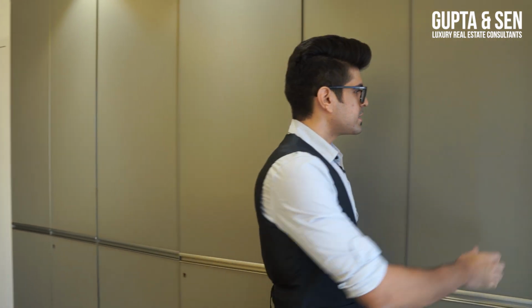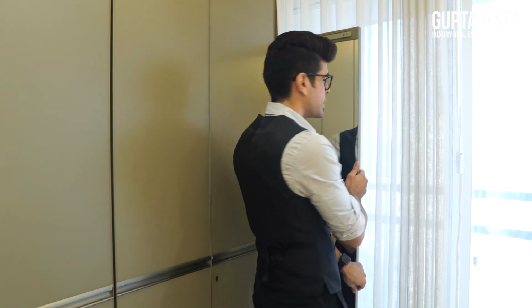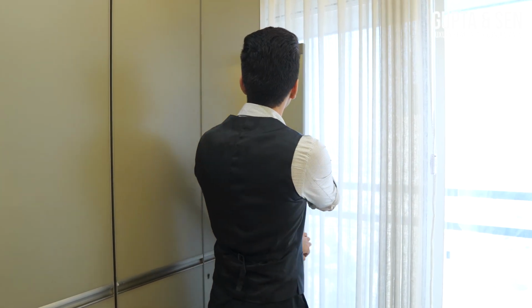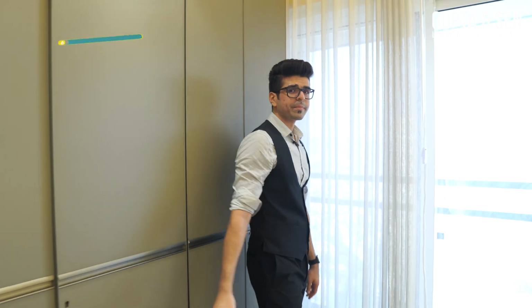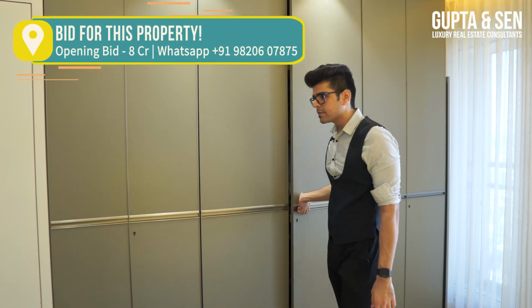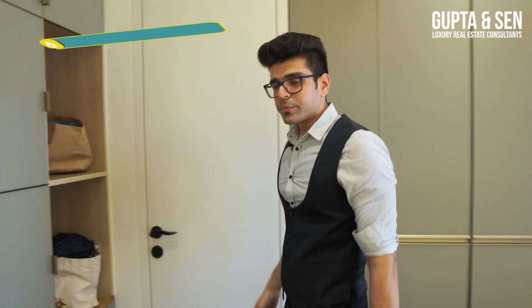Another thing, and this is tremendous, this is a mirror that slides out as if from nowhere, that you can look into and make sure you look worth owning a place like this. And then you push it back into the cabinets, and then you move on with your day. There's also plenty of closet space for storing all your clothes and stuff. And now let's check out the ensuite bathroom.